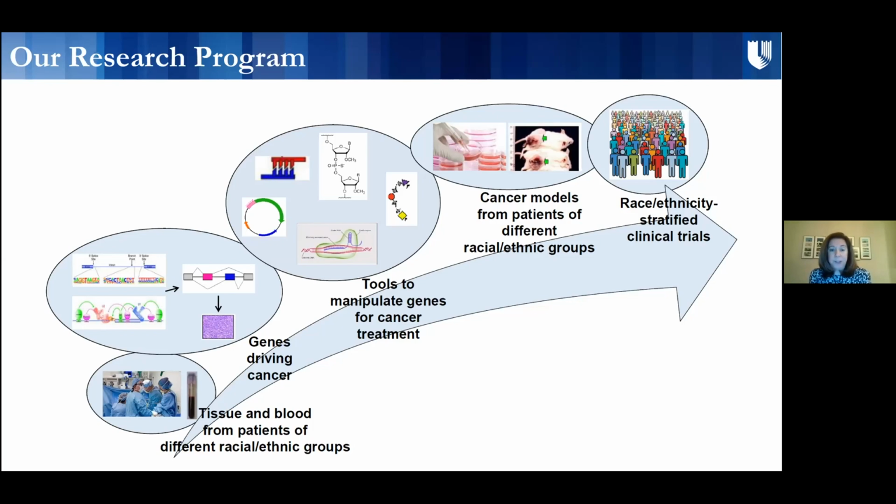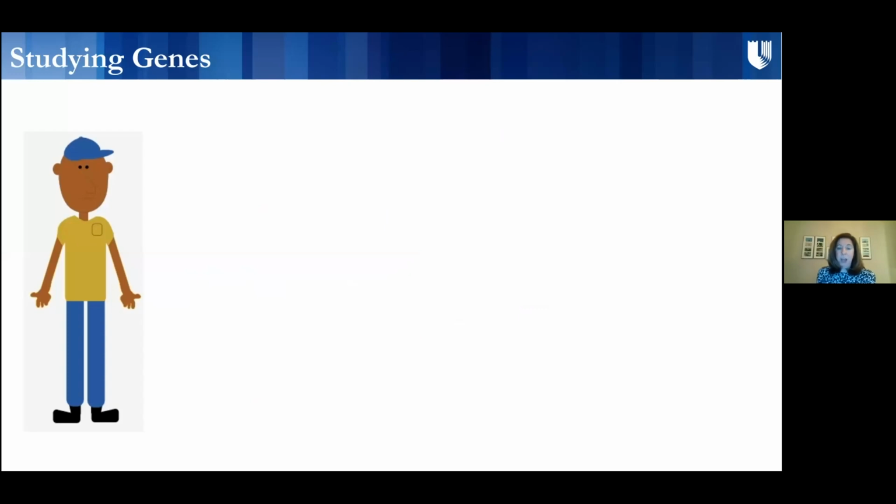And we're going to focus today on some examples of our work in prostate cancer, but we're doing a lot of work in lung cancer, as well as liver cancer and breast cancer. So a lot of the same concepts that you'll hear about today in prostate cancer are also being done in our lab in the context of other cancers, like those that I just named. So with that, I'm going to turn it over to Dr. Allen to talk a bit about his work.